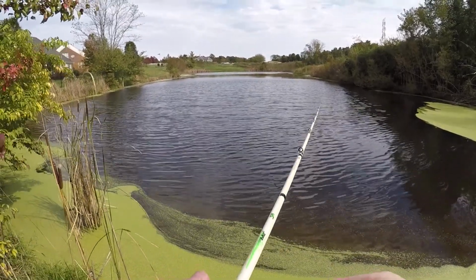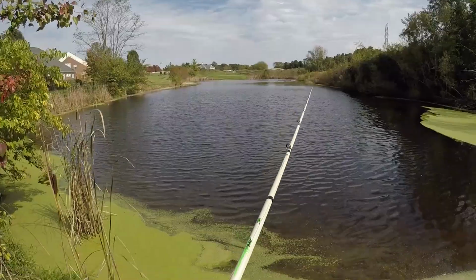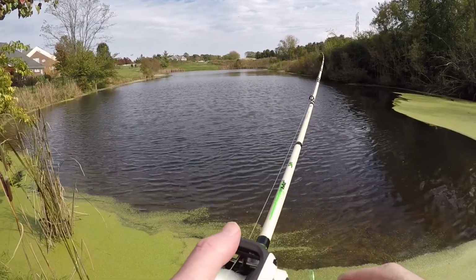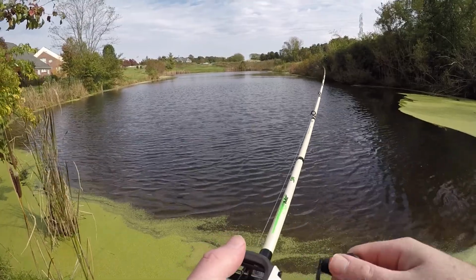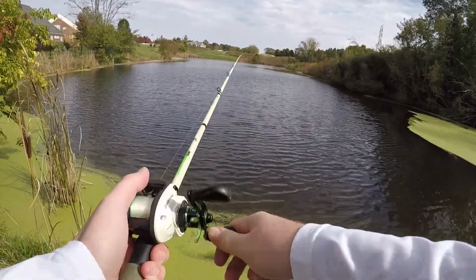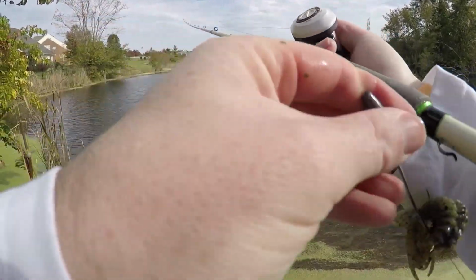So if they're gonna go out to that, it might be a little bit harder for them to eat because I don't have treble hooks, but hopefully we can run into something big. Hoping they hit this crawl. They probably can see it because the water's so clear, but I haven't had any luck with it besides getting these little sticks, but oh well.